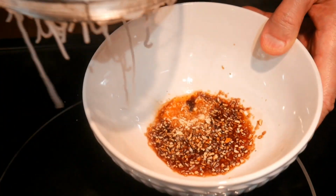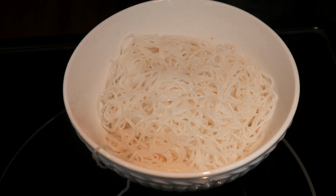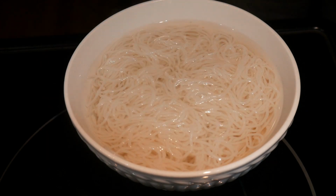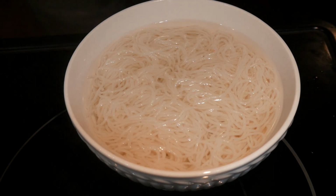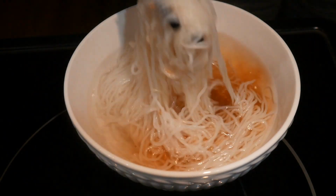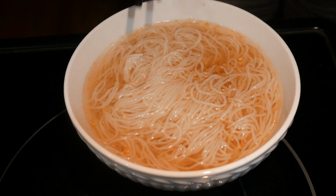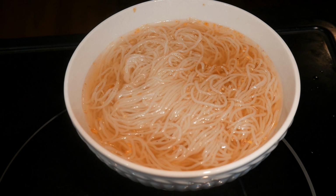And then I transfer the noodles into the bowl that already has the soup base mix. And then I add water to the bowl. And you can add as much or as little water as you would like. Personally, I like to have a lot of soup, so I add a fair amount of water, actually all the way to the top of the bowl. And then I use a pair of chopsticks to mix everything in the bowl. This will allow me to mix up the seasonings that I have put in the bottom of the bowl. So okay, that's all it takes to prepare the noodle soup.